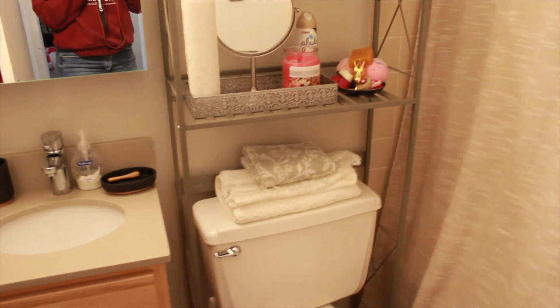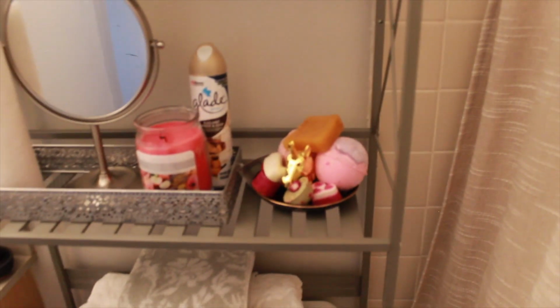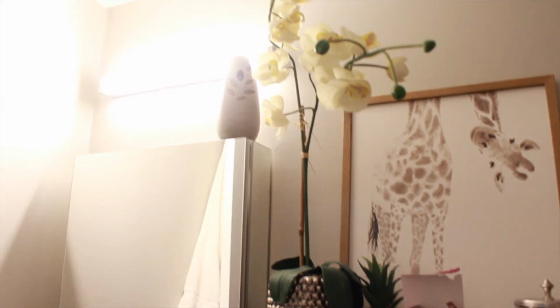So my bathroom has been pretty much finished. I just keep adding little pieces here, taking little stuff out there, but pretty much the bathroom is done. There's nothing much else that can be put into this space. So I really love the way that it is though. At one point I was considering taking out the overhead toilet storage and getting wall shelves, just so it won't look so cluttered, but I don't know, I feel like it's okay, so we're just gonna leave it how it is.